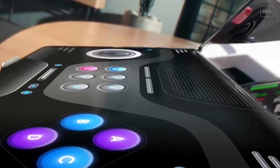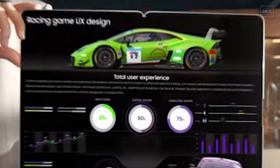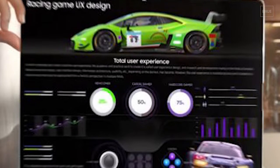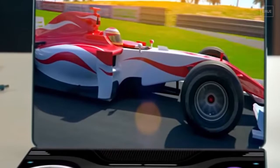This looks amazing, like look at this dark mode feature, and also it has an OLED panel which is great for true to life colors. And in this promo video you can see that you can play a game on one display and control it using the secondary.